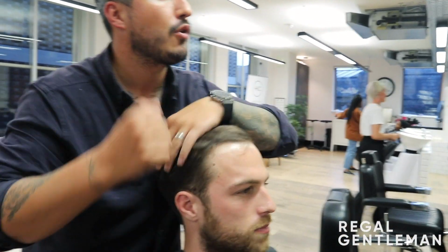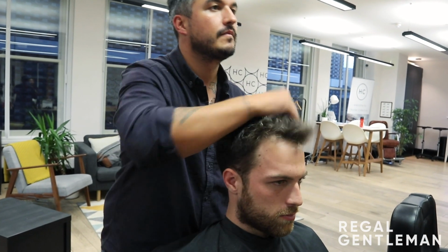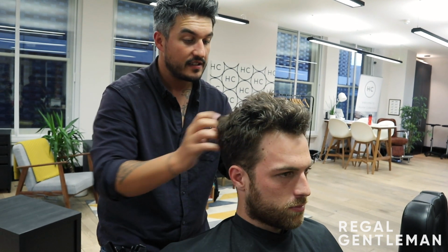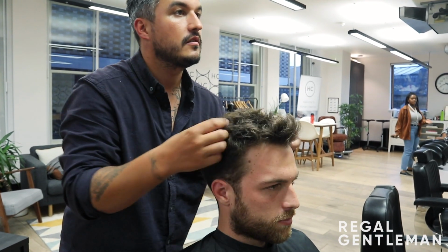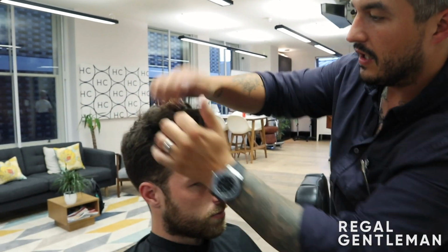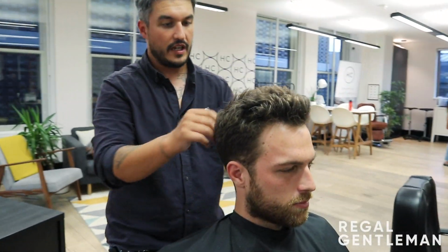So work that product in like you shampoo your hair. That's the way I always say it. Just work it all the way through as well, even through the back and sides, especially when you've got a bit more length there. You want it coated all over, not just on the top. And then you can wear it however you want. So I'm just going to break it up. Really easy. I know you were saying before you go to the gym and stuff, so I don't want to make something that's going to be so hard for you to do when you get to the gym.